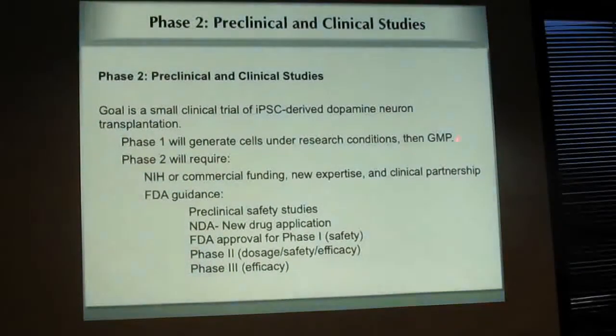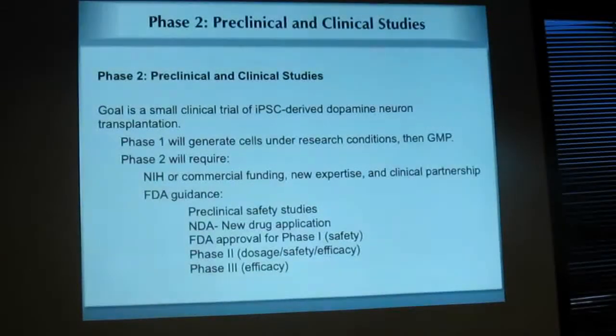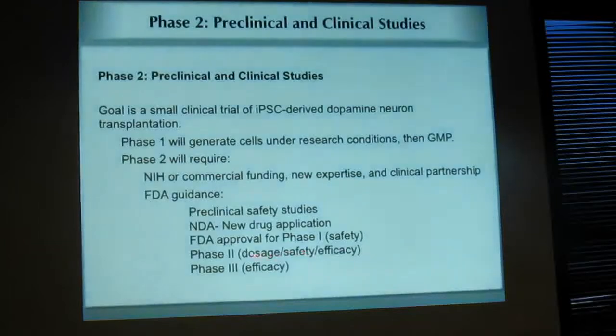In the phase 1, of course, we get the cells to GMP. In phase 2, we're going to need additional funding, either from the NIH, who may be willing at that point to fund another clinical trial, commercial funding. We'll need new expertise because a clinical trial is something that different people than us do, and we'll need clinical partnerships. The FDA requires us to do preclinical safety studies, a new drug application, and a safety trial followed by a dosage/efficacy trial, and then finally a larger trial with phase 3.